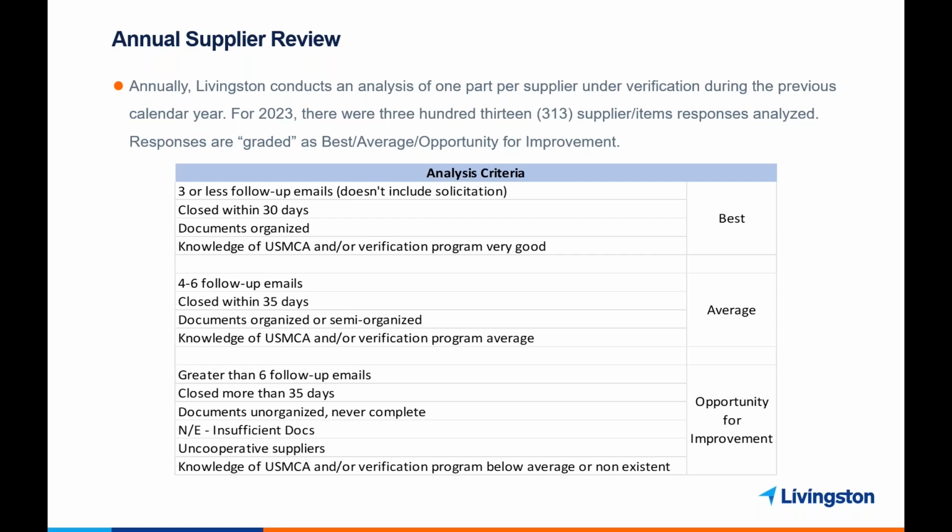For an average, it's 4 to 6 follow-up emails, closed within 35 days, and the documents are organized or semi-organized. And there are some cases where there is opportunity for improvement. If we have to email more than 6 follow-up emails, or if the item is open for more than 35 days, that's going to get a grade of opportunity for improvement.